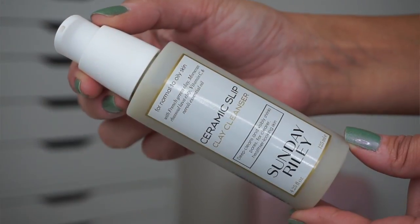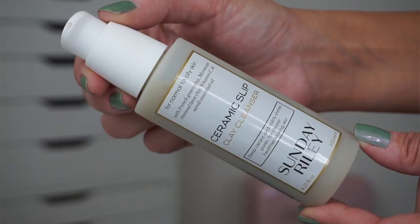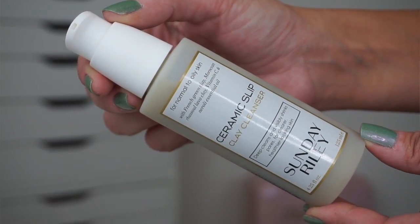Sunday Riley makes my number one skincare product of all time, which is Good Genes, which I've talked about so many times. This is the Ceramic Slip Cleanser. So I tried with this. You can see I used it probably like 5 times. It's for normal to oily skin.